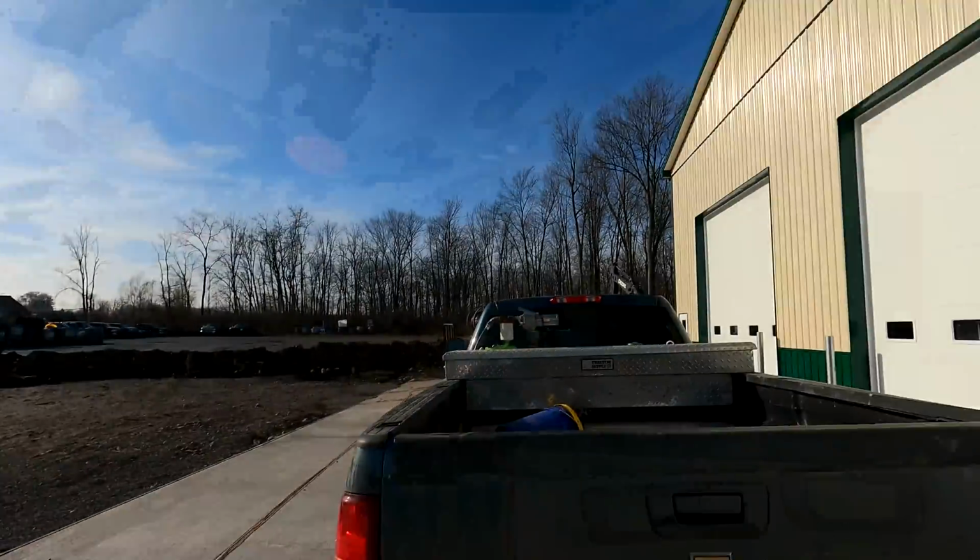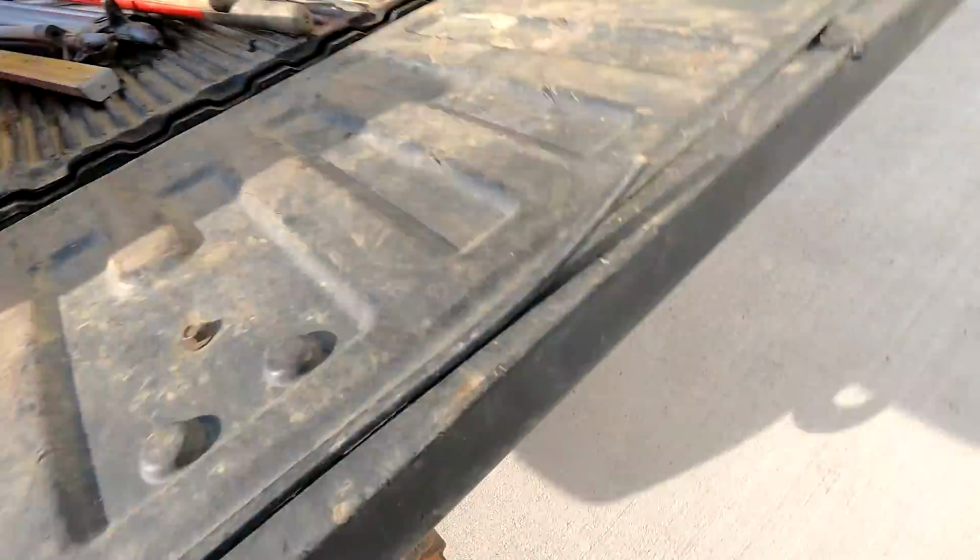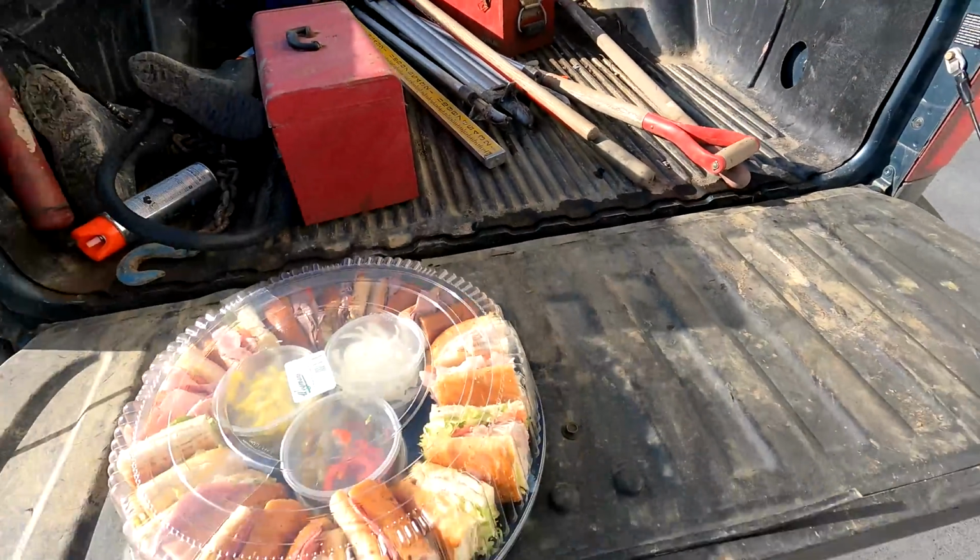You know, I found one good thing that a Chevy tailgate is good for. Chevy tailgates. Can't even believe I got it open.